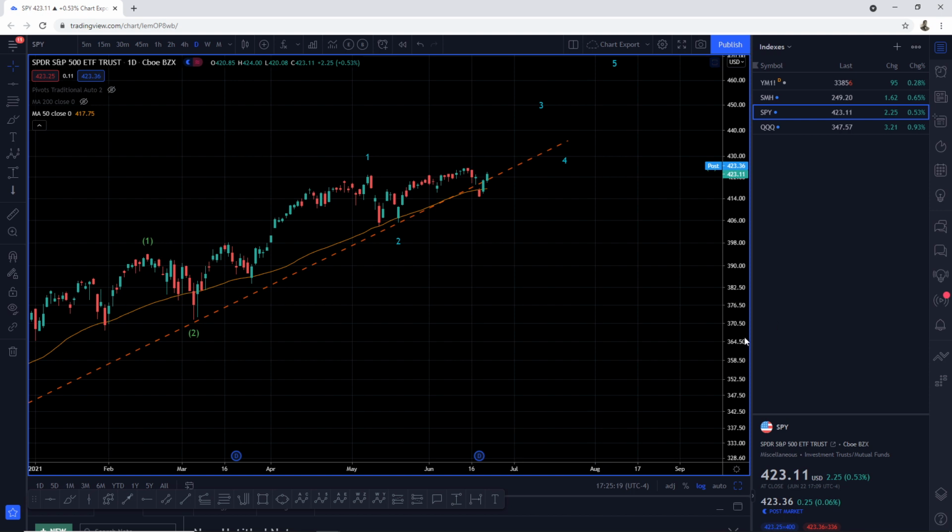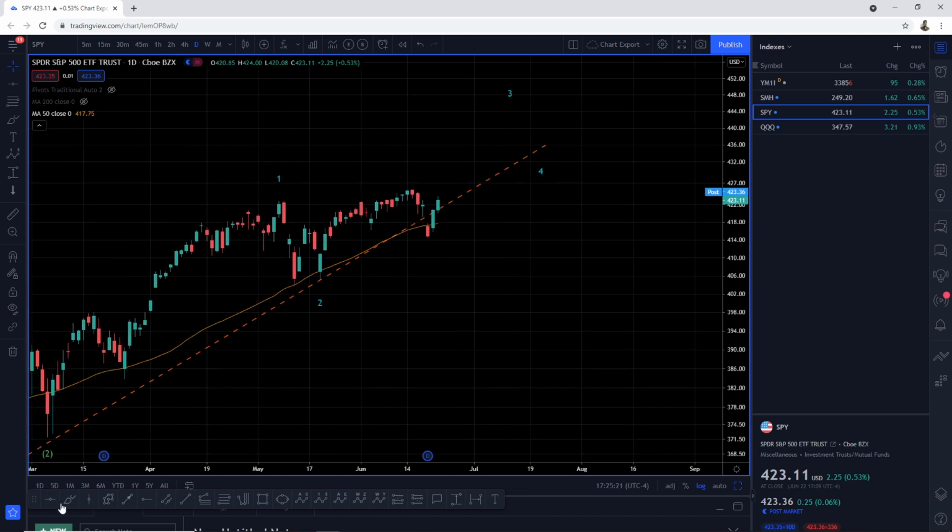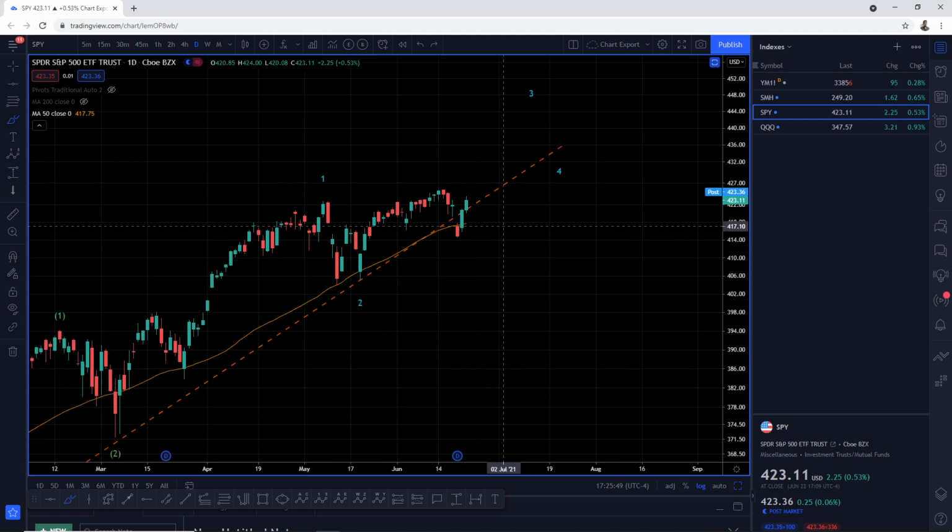Yesterday we were noting the fact that we were stuck between the 50-day moving average and the trend line. We were going to do one of two things: either reject it and head on lower, or squeeze and head on higher. So it ended up favoring the bulls today. It ended up breaking higher, or squeezing. A lot of this was interpreted as we were going to reject it and head on lower. That could still be the case, but I am now favoring the upside to complete the wave 3 in the minor degree.